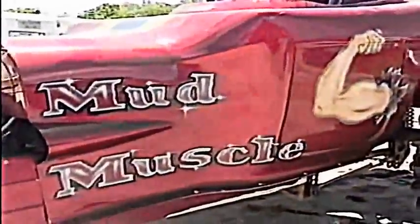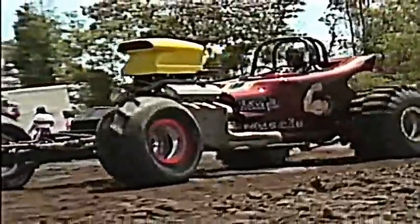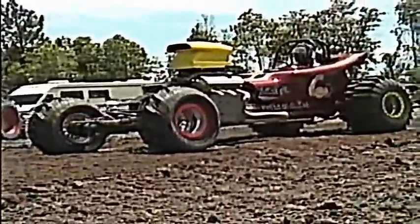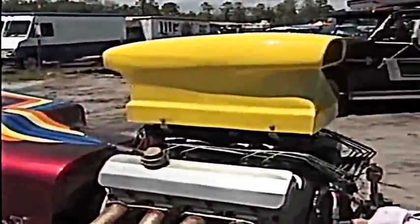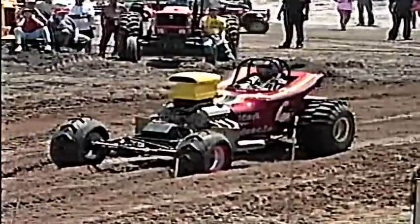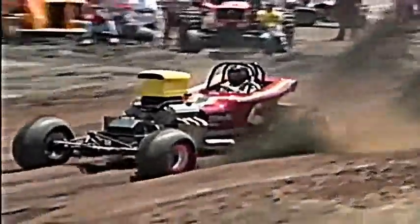The Mud Muscle, built and driven by Buster Smith out of Marietta, Georgia, is one of the few mud racers who gets his horsepower without running nitrous. This 1927 Peyton Roadster sports a 550 cubic inch Chevy engine with Pontiac heads and a two-speed Lenco transmission with a slipper clutch for better takeoff.